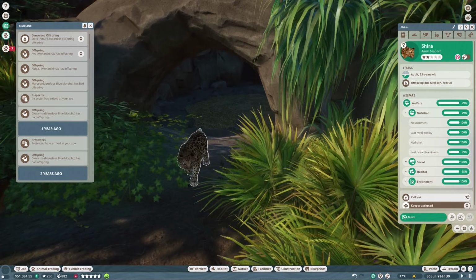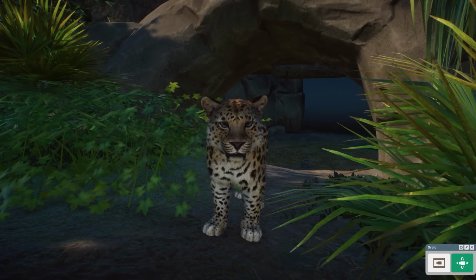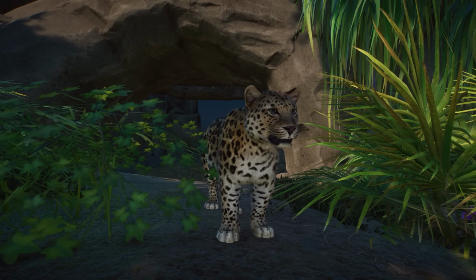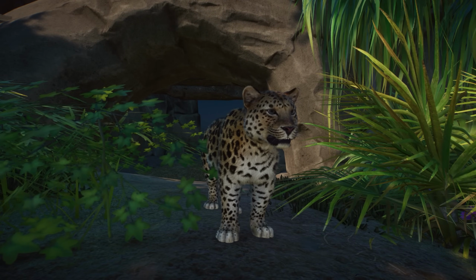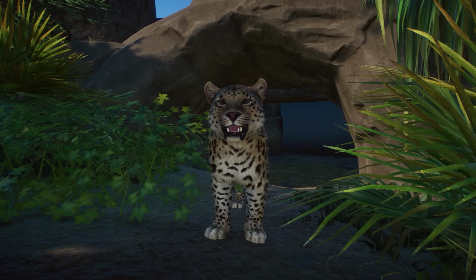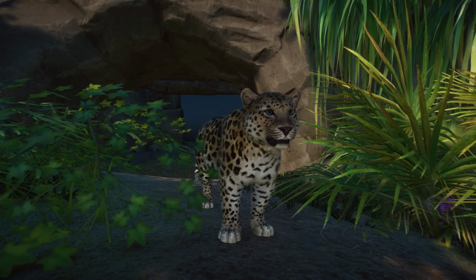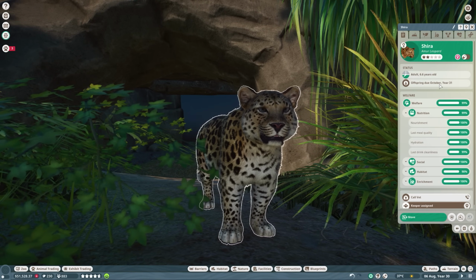what? Shira is expecting offspring? Oh my goodness, I'm so happy with that. I was actually looking at these guys for like 10 minutes or something, like, oh my goodness, please, please, please do something. But nothing happened. And now you guys are expecting offspring. That is just so freaking amazing.